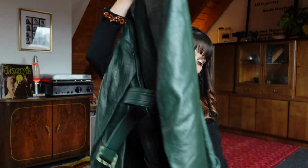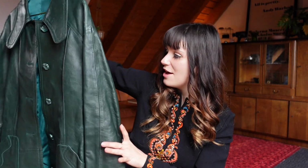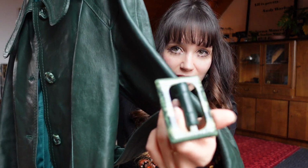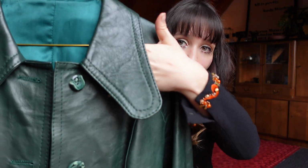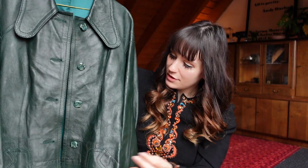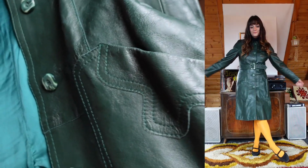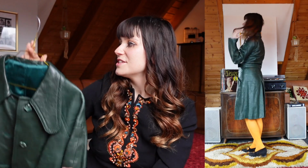Next up, this is one of my truly prized possessions. This coat is such a dream come true. It is a probably late 60s dark green leather coat. It has the coolest little belt. I love, love, love the dagger collar. Everything about this is simply perfect. The way the pockets are sewn, it's just such a dream piece.